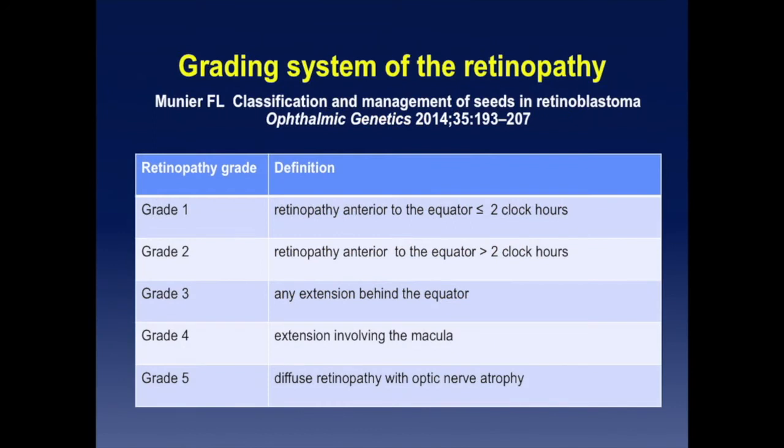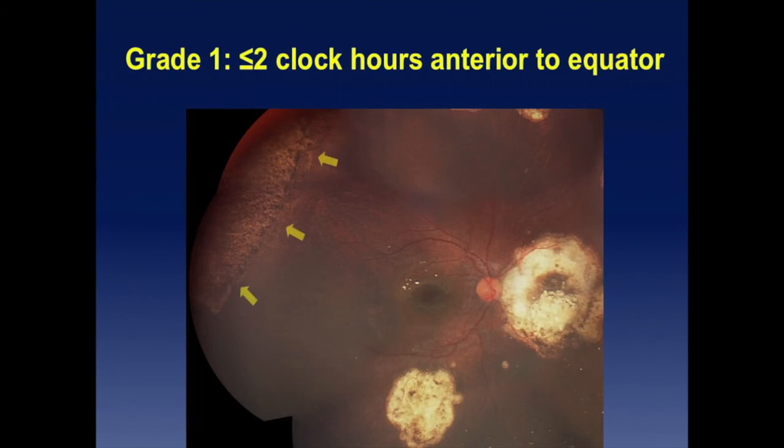I remind you of the classification. Grade 1 toxicity is a salt and pepper retinopathy around the site of injection, up to 2 clock hours. Grade 2 is always anterior retinopathy, anterior to the equator, but more than 2 clock hours. Grade 3 is toxicity that affects the retina posterior to the equator, but not touching the posterior pole. Grade 4 has maculopathy, and grade 5 has even optic neuropathy, because it's a pan-retinopathy. I will illustrate this with a few images. This would be grade 1, up to 2 clock hours.